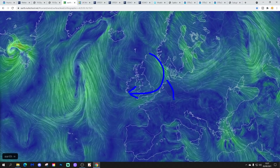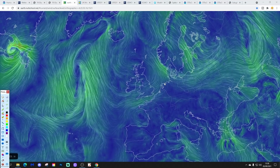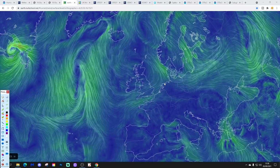So not yet coming from that drier air source from off the continent like east-southeast, still coming from a relatively cloudy source of air from the North Sea. But yes, the wind direction is now very subtly starting to change, and this should begin to allow a little bit more brightness to develop, and that should be the trend over the next few days.